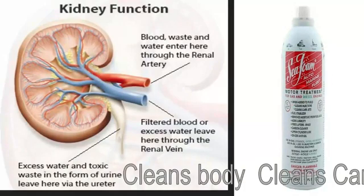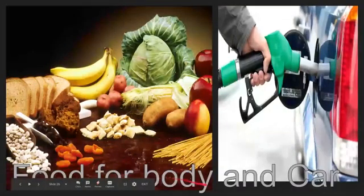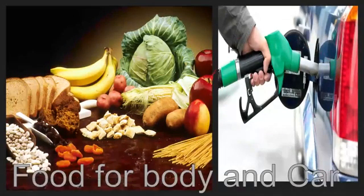You have to check your instruction manual to see, can you use this? But with your kidneys, we need our kidneys to operate properly so that it can clean the body. Foods for the body and the car. So we know that gas is used to operate your vehicle. In some cases, some people use electricity now, and some people use corn oil. It just depends on what type of vehicle you have.